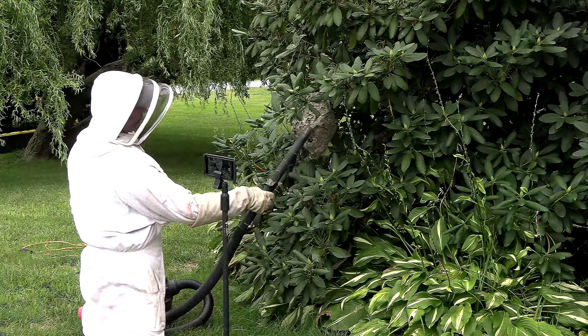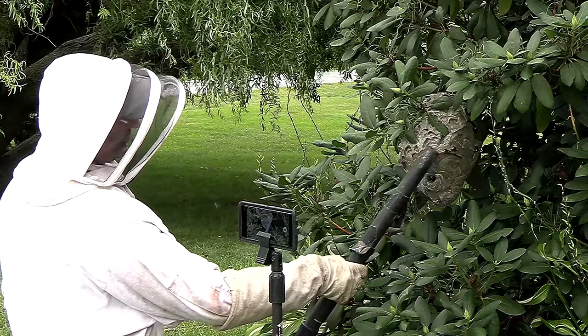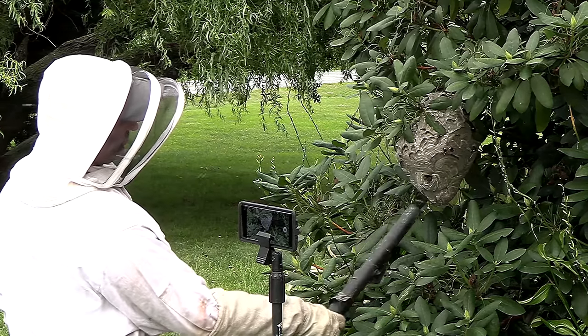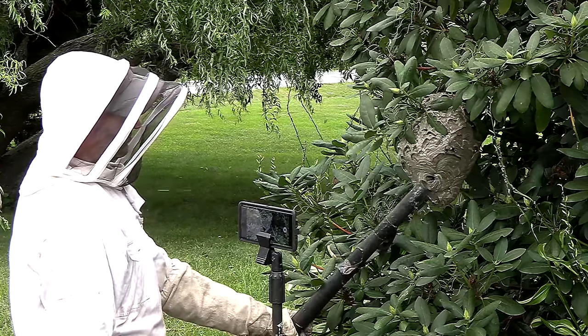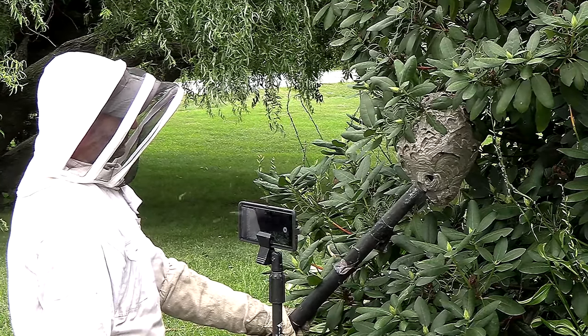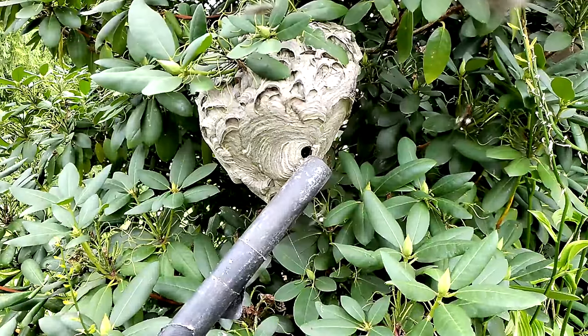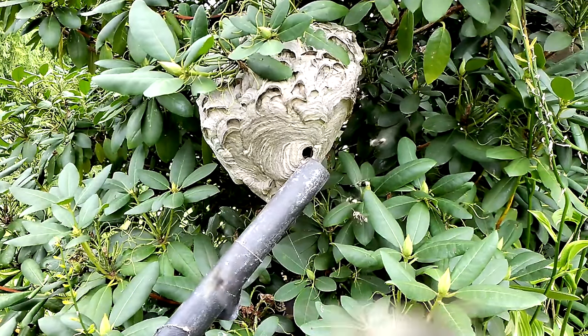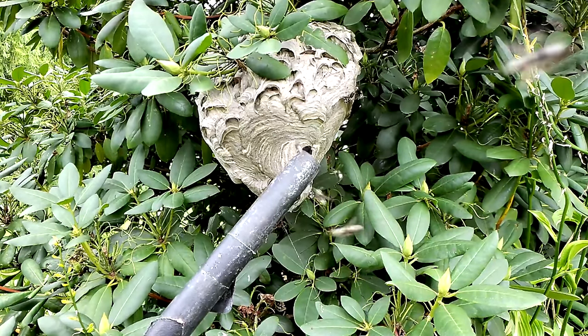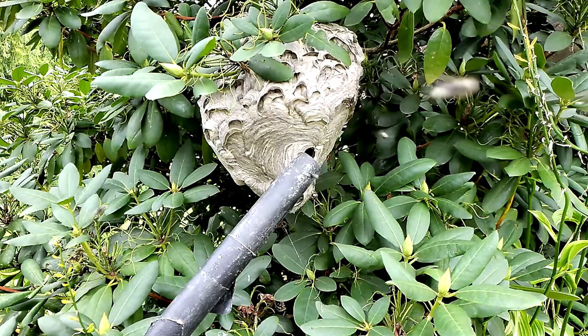If you block off their flight pattern, they will use the same flight pattern in and out, in and out. And if you block that with the vacuum, they won't fly back to that entranceway because they don't know where it is. So I always set it off to the side and allow the ones that are flying back to go towards the entranceway of the nest, and they fly right into the nozzle like this. Boom, boom, boom. All those ones straight down the hole.